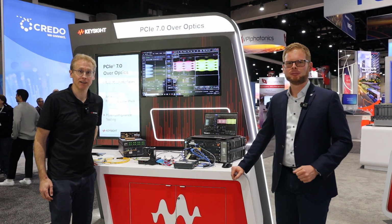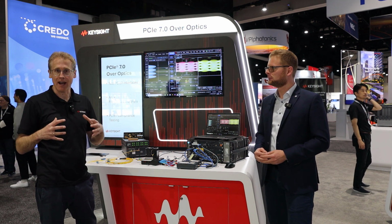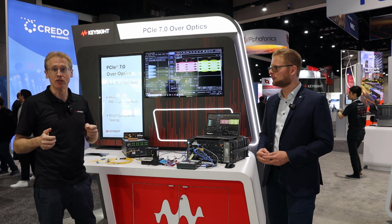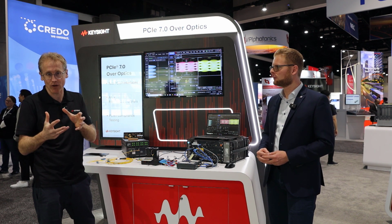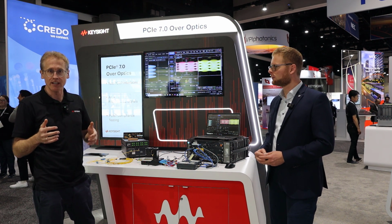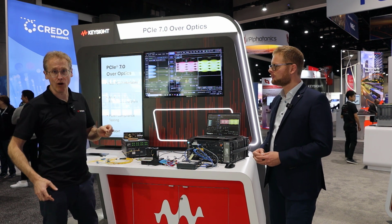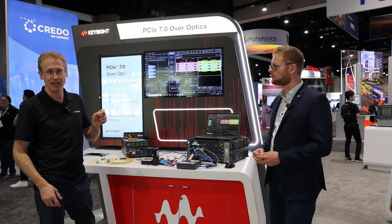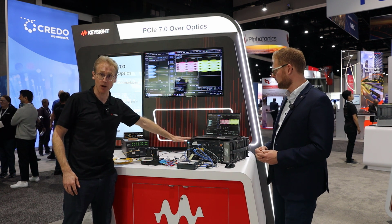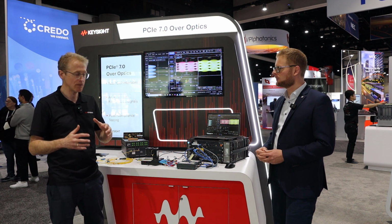Yeah, sure, Markus. So, as you know, the size of the AI cluster is growing, and there is a need to extend the PCIe interface's reach. So the PCIe consortium has recognized this need and formed a new optical work group to tackle this challenge. Here, what Keysight is doing is basically showing a feasibility concept of a low latency, low power PCIe 7.0 over optics. For this, we use the M8050 BERT as a PCIe 7.0 compliant transmitter and receiver.